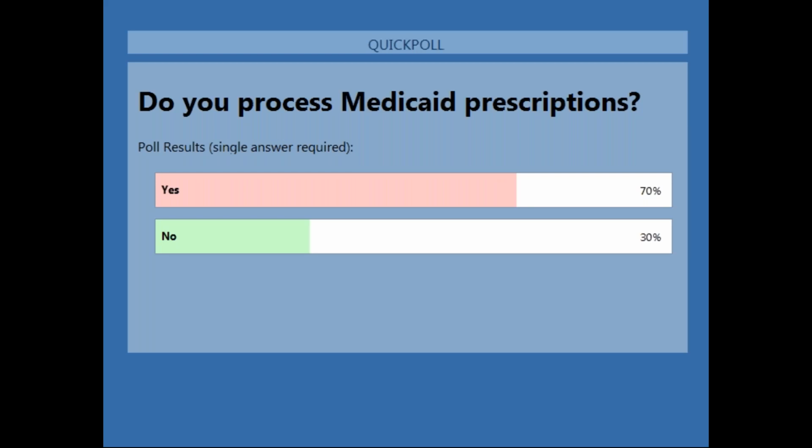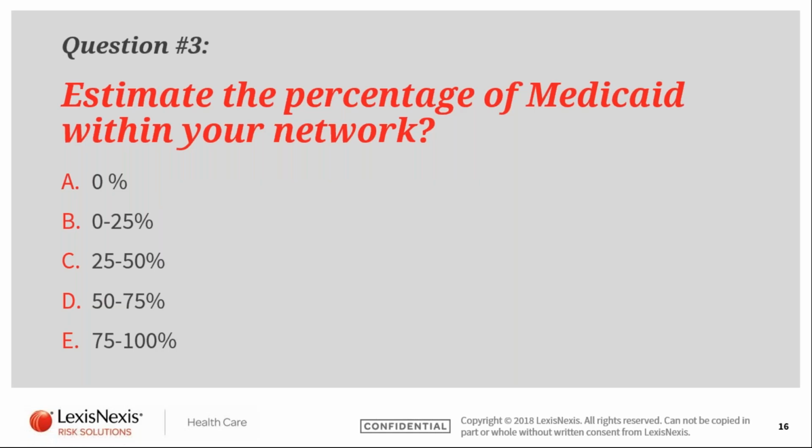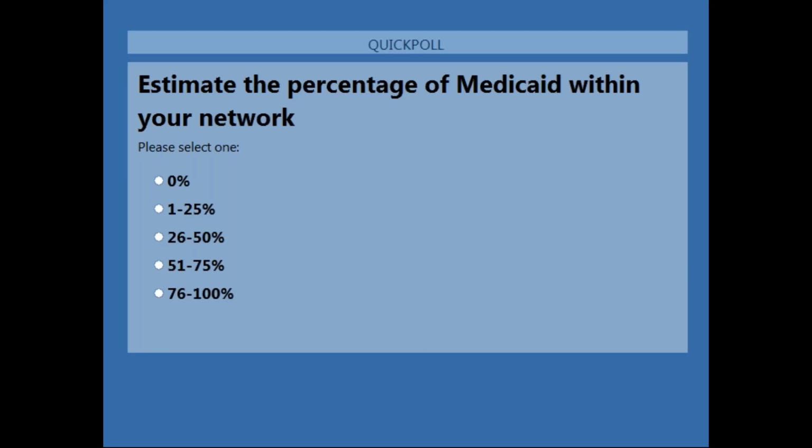And we have 70% answering yes. Very good. Very applicable then. We'll move on to question 3. Estimate the percentage for that 70% that did have Medicaid. Estimate the percentage of Medicaid within your network. And the 30%, your answer might be A if you want to play along. All right. We have about 50% of the votes in. Give it a little bit longer, so get your votes in if you want to vote.